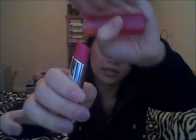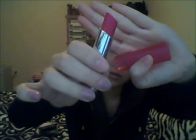And then next, I am going to be talking about the Revlon Lip Butters. Two of my favorites have to be 060 Gumdrop and 075 Lollipop. These two are my absolute favorites. Lollipop is definitely not something everybody can pull off, but I just love this color so much. It's so bright and so pretty.